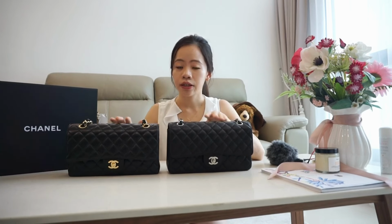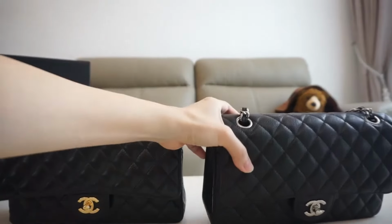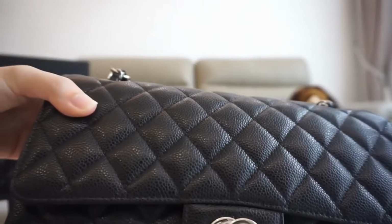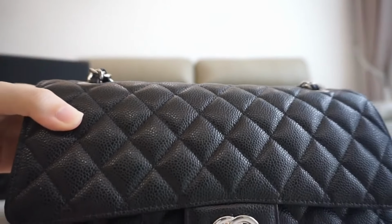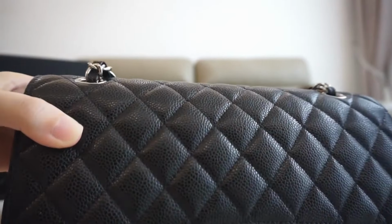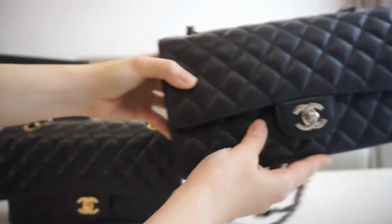I actually put 3 coatings of the leather conditioner already on this bag to give it a little bit more shine. However, as you can see here, the real Chanel is still a lot shinier than this one. If I run my finger across the real one, it actually feels pretty smooth, even though you can see the grain. Whereas if I run my finger across the fake one, it's actually pretty rough.